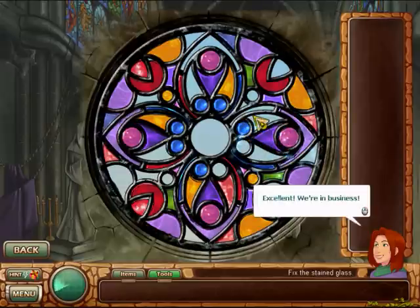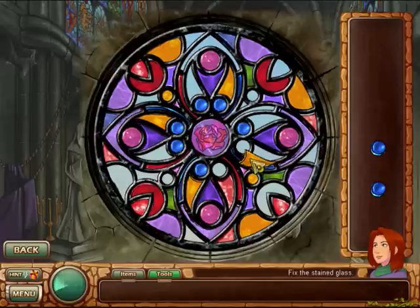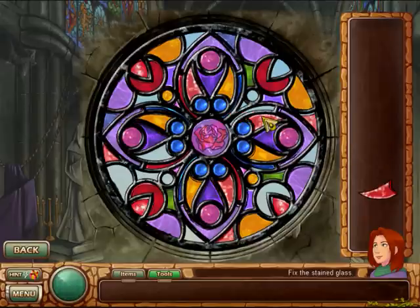And here we have to repair the stained glass window. Put all the pieces where they belong. You can tell where things are supposed to go because all four sides of the circle match. That is, the pattern repeats itself. Yellow, red, yellow, red, yellow, red, yellow, red. And the same is true of all the various places in the stained glass window.